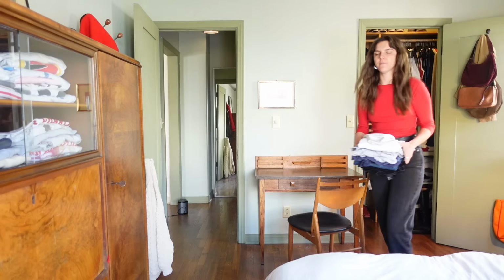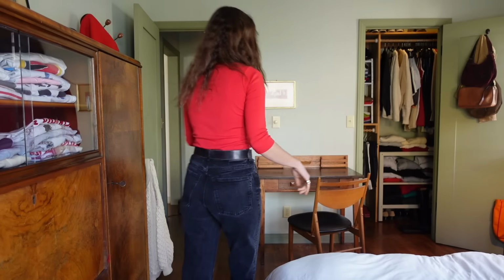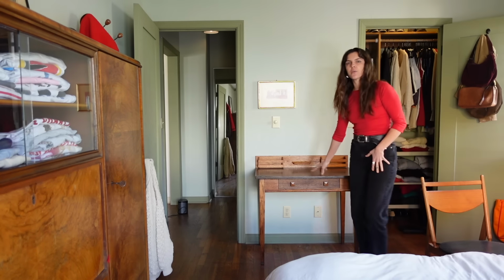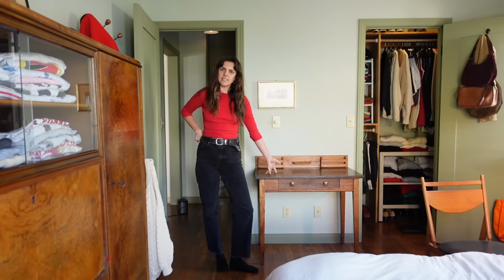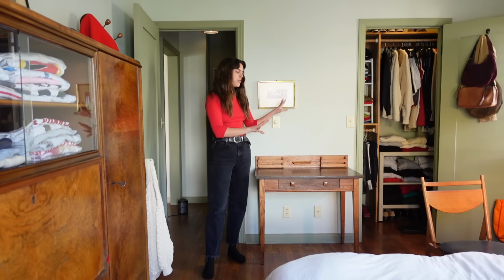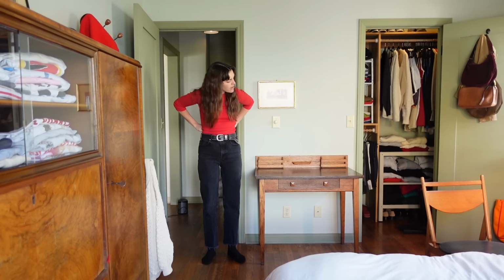Okay, they actually are gonna go right up here. This is my little desk that I got off of Facebook Marketplace. I really like it because it's like a craftsman style desk. It goes nice with this, but it's different. This is Art Deco, and this is more craftsman or like all American. And I'm very into it.